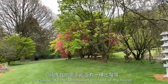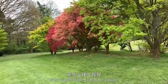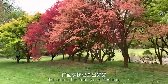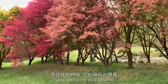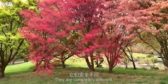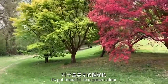I'm going to show you these trees because, like they showed you in the front of my house, there are 5 other Deshojos that I purchased from Japan, from Kyushu in Japan, and there are 5 Deshojos in here. This one in the front is also a Deshojo, but it's already turned the slightly orangey color. It was sold to me as a Deshojo, but it's quite different from the other Deshojos in the background. Look at those ones. They're completely different. And that one, I'm not sure what the variety is, but it's got beautiful lime green color.